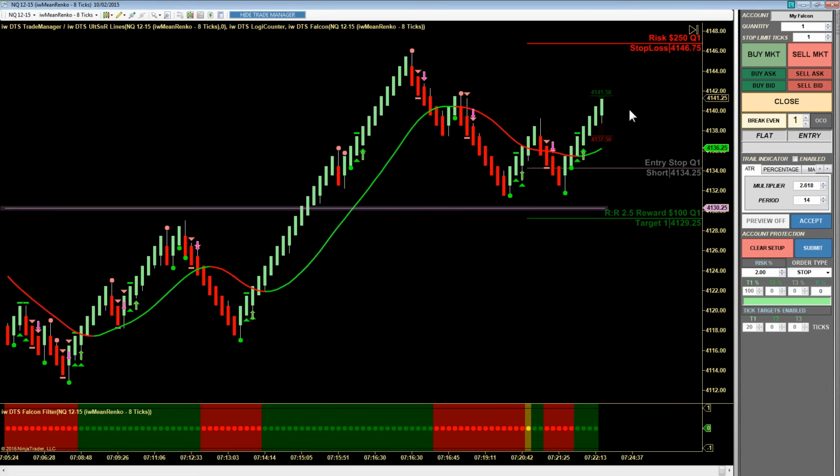Hopefully we would get a chance somewhere in here to see the sellers show up again and give us a chance to adjust this trade a little bit. Maybe take some of that open risk out of the equation. Ideally, I'd like to see two red bars produce. Of course, now we're working on a trend change to the upside.